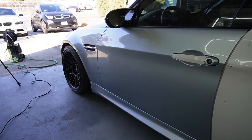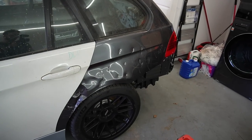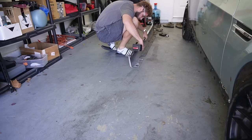From here forward, it looks so crazy. From here back, yeah, this car needs a lot of work. I'm gonna go ahead and just keep finicking with this. As you guys can see, if I just go ahead and push this in, it looks so good. It's so perfect. I just need to figure out a way to get the clips in there in a way that it works perfectly. So I'll get back to y'all once I actually figure that out.